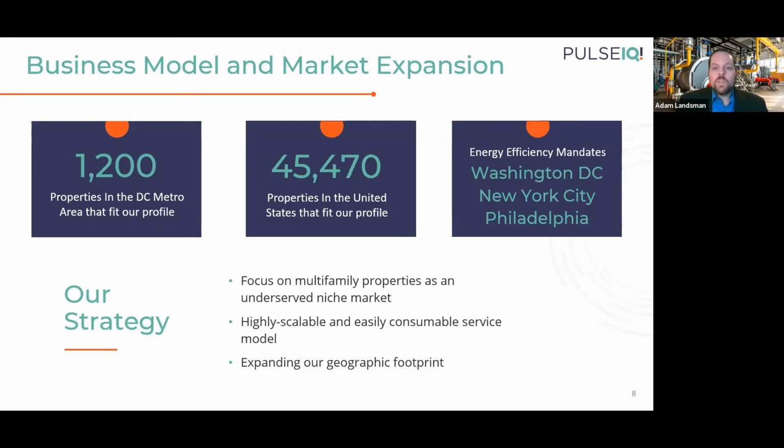Right now, we're focused on the DC market, where we're all based, but we hope to expand to other jurisdictions with building energy performance standards, places like New York and Philadelphia, and now places like St. Louis and the state of New Jersey. These efficiency mandates are increasingly common because policymakers understand the important role that energy efficiency plays in supporting local economies, in meeting sustainability goals, and addressing issues of social and racial justice, which is something I really wish we had more time to go into today.